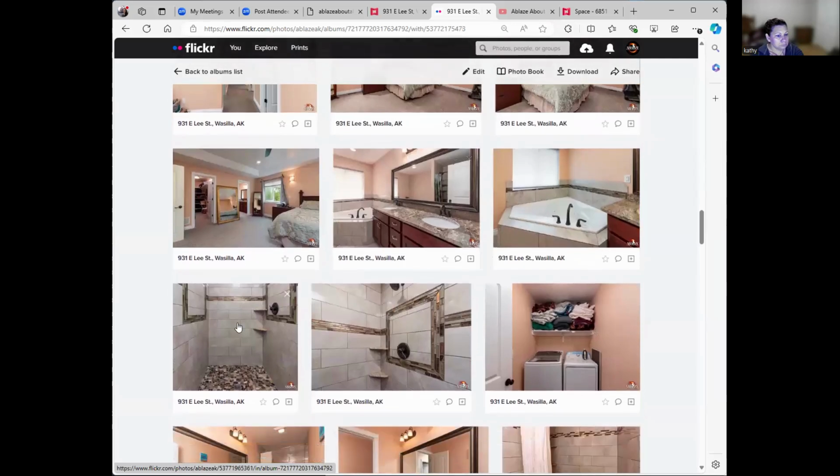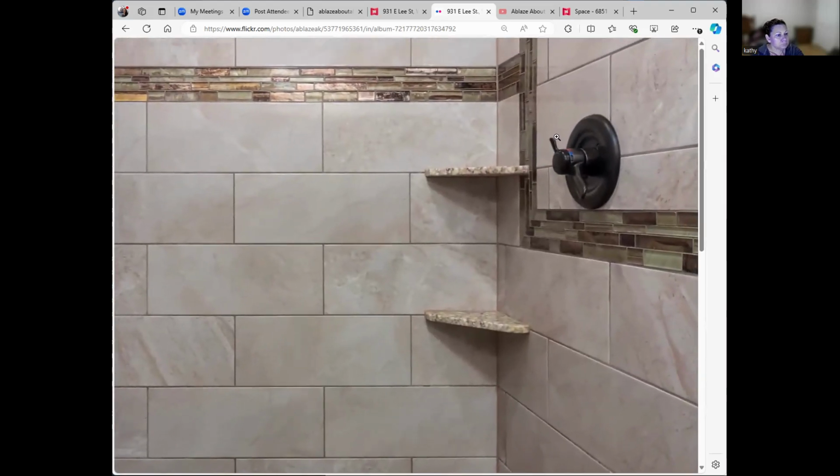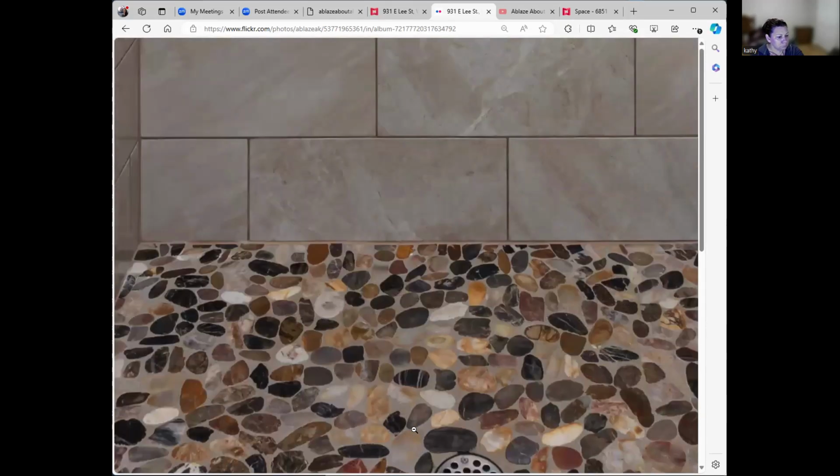And then the primary shower, walk-in shower again. Here you see looking down, kind of eye level if you're about 3 feet tall. You got some river rock right there on the base of the shower pan, and some tile work.